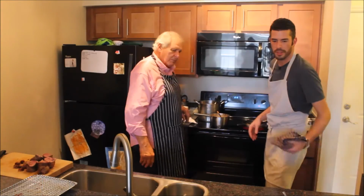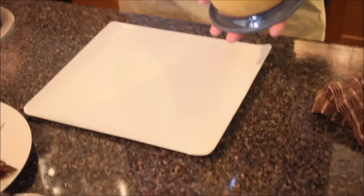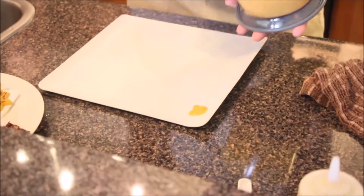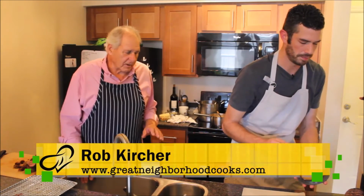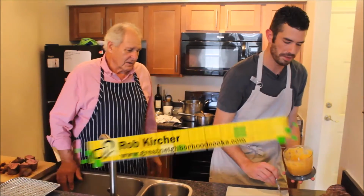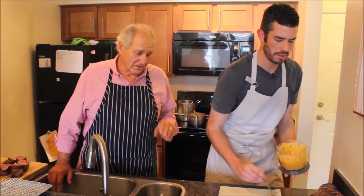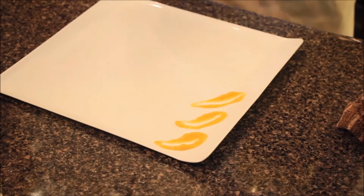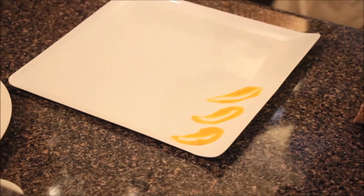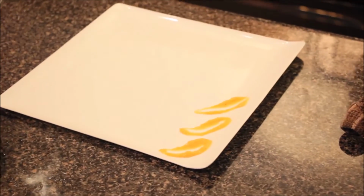Nice. All right, so let's start plating here. We take this nice spiced butternut squash puree. Take some of this. Everything looks great on a white plate, doesn't it? Folks, you don't want to use any other color plate other than white. Look how beautiful that looks. If you had a black plate, then you want to get the bright colors. You want the purple, you want the orange, you want all that. I don't know, something about eating off a black plate.